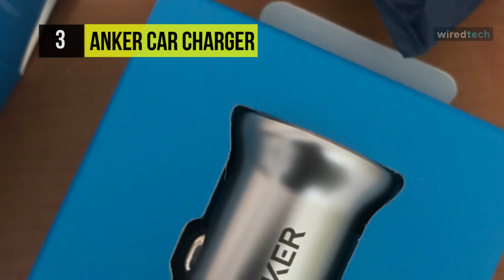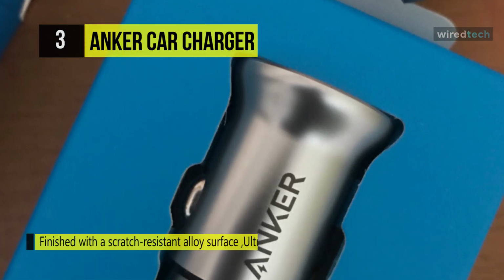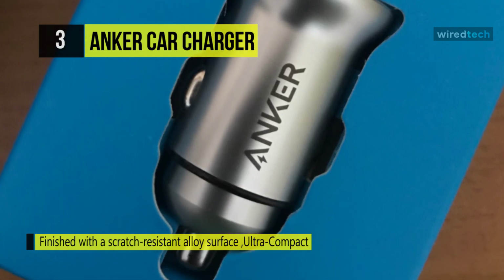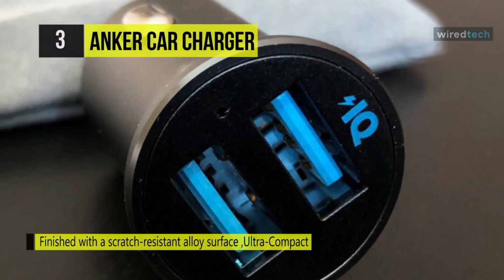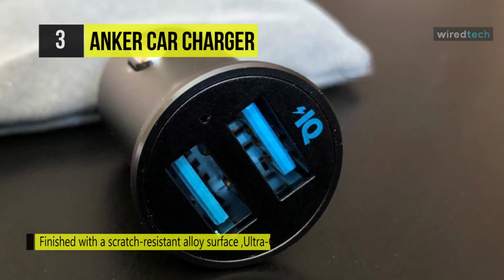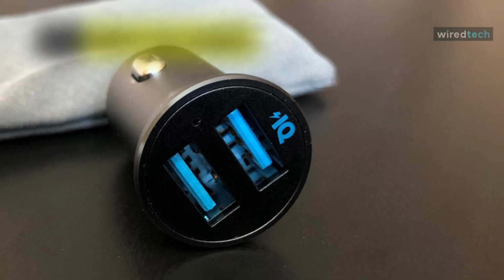Its rigid end allows instant struggle-free plugging and unplugging. No wider than a quarter, this charger takes up only as much space as it needs to charge 2 devices at once. Plus, this charger is built with a sleek and shiny aluminum alloy exterior that's completely scratch resistant.